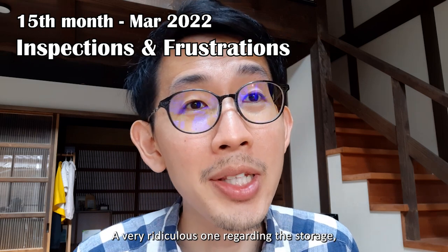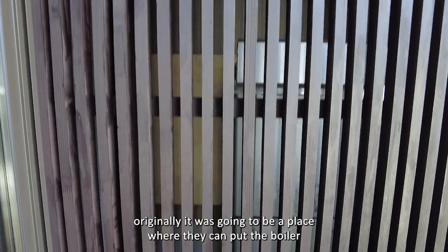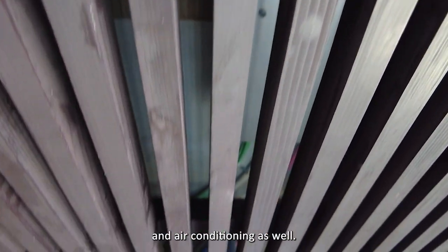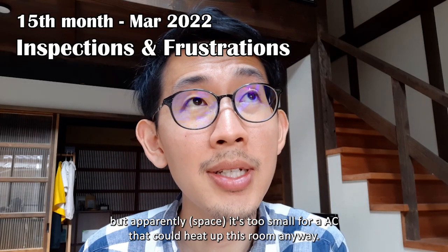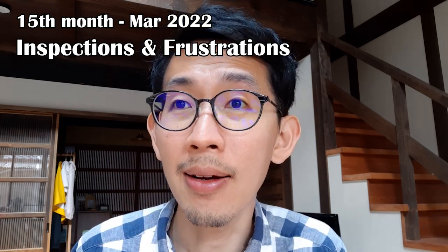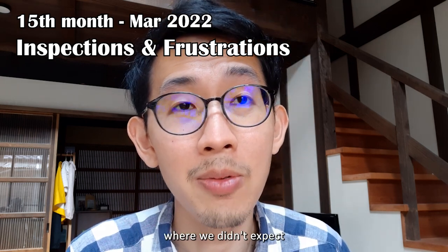A very ridiculous one regarding the storage outside close by the garden. Originally it was going to be a place where they can put the boiler and air conditioner as well. I didn't know too much about setting up an AC outside, but apparently it's too small for an AC that could heat up this room anyway. And then we couldn't put the AC in that storage, so we have to put it outside where we didn't expect.